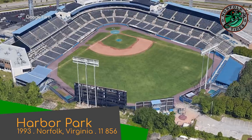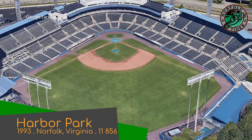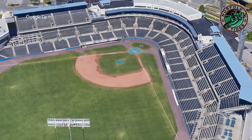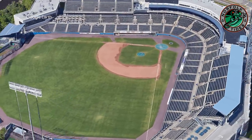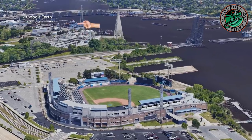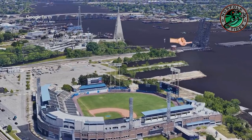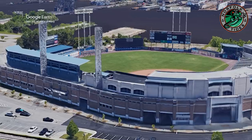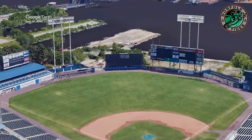Harbor Park. What an incredible spot to build a baseball stadium. Right by the river. It looks like it's in a somewhat industrial area, but I like that. You got the shipyard over here, this train bridge thing, and those power pylons. Okay, maybe that's not so great, but still, it's a good spot.